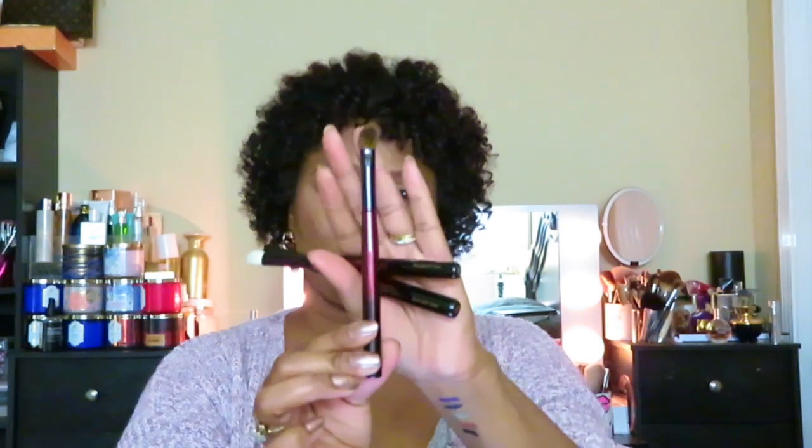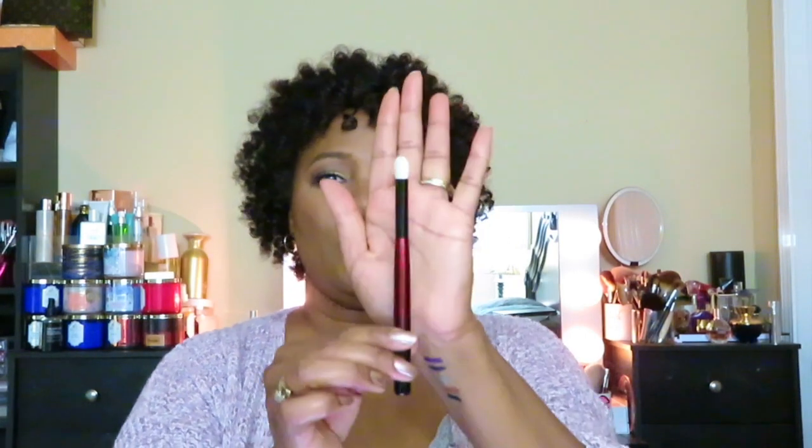I think this is the Worker 1 brush, the Worker 2 brush, and the Builder 1 brush. I absolutely love every one of them.